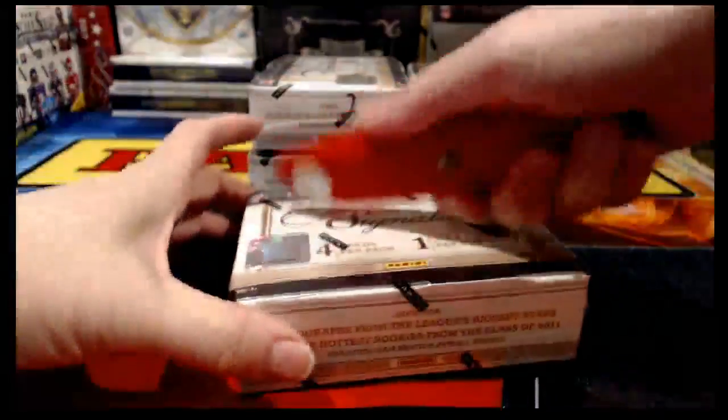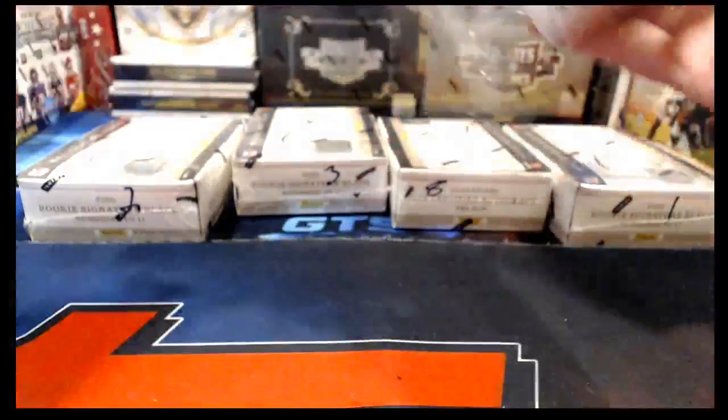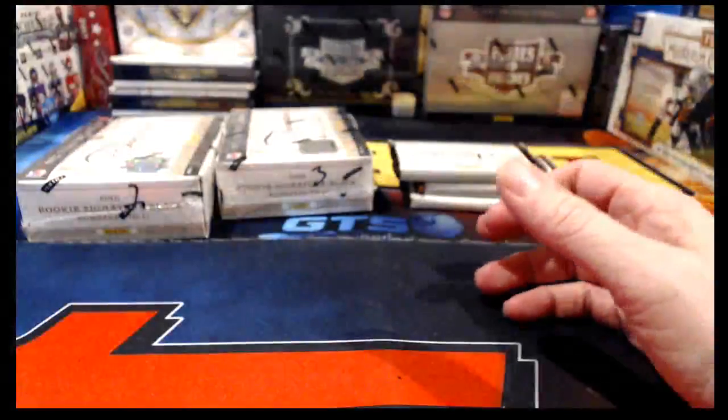Now, we may find in here some redemptions. It's fairly common to find them in 2011 Prime Signatures. If we do find them, you're going to notice when you see it that it is expired. However, even though it is expired, you should still put it in your Panini account, just like you would with an unexpired redemption. A lot of times they still have these older cards. And when they do still have them, they ship them out to you typically, I would say, within a month or 2.